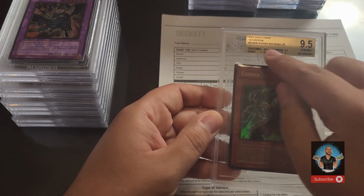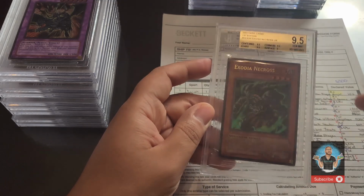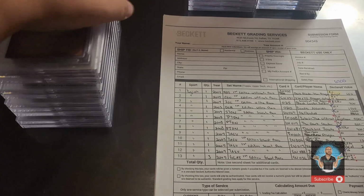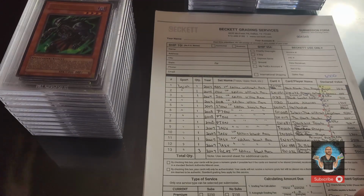Like, you don't even notice 10s. It's so difficult to get it with Beckett. And I will say PSA has become a lot more challenging too. PSA is becoming a lot stricter with their grading, which I appreciate, but still, this is absurd.